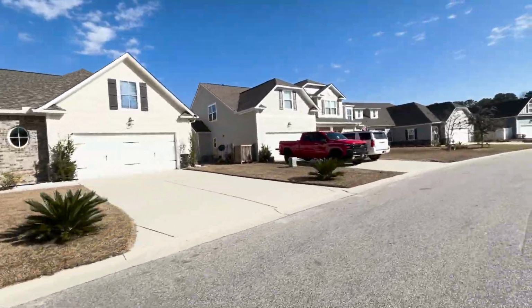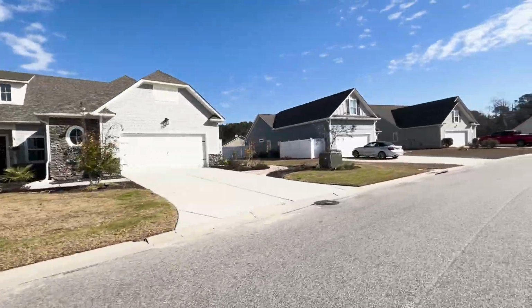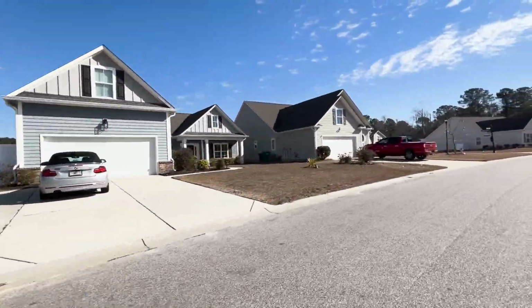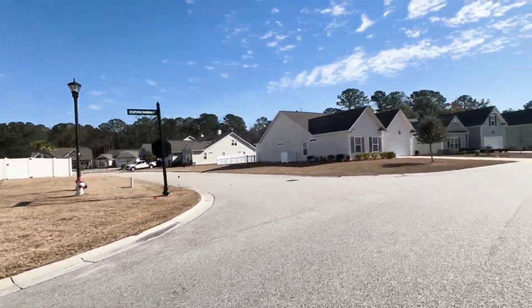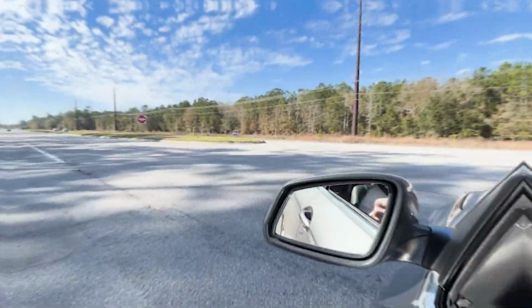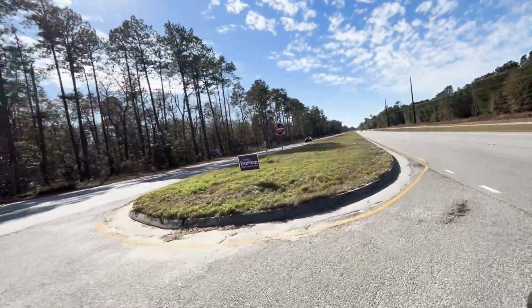And we're also going to go into my computer here in just a minute before we make a quick pit stop, and we're going to look at the numbers and the data so you can get a feel for this really amazing community.